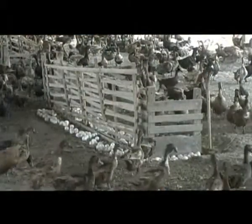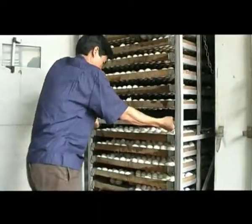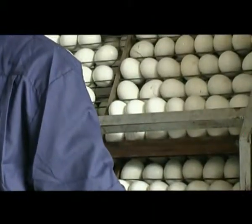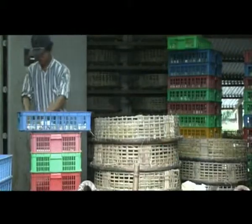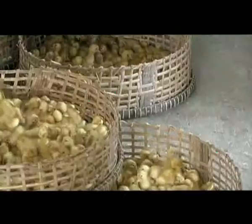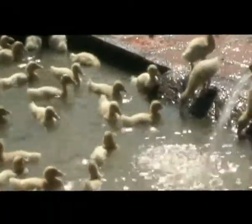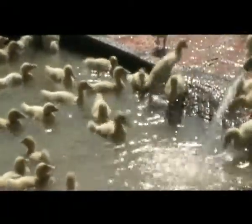Depending on market demands, the farmers raise ducks for egg production or for consumption. In the latter case, some farmers concentrate on raising ducklings whose fattening is subsequently undertaken by other farmers for family needs or commercial purposes.